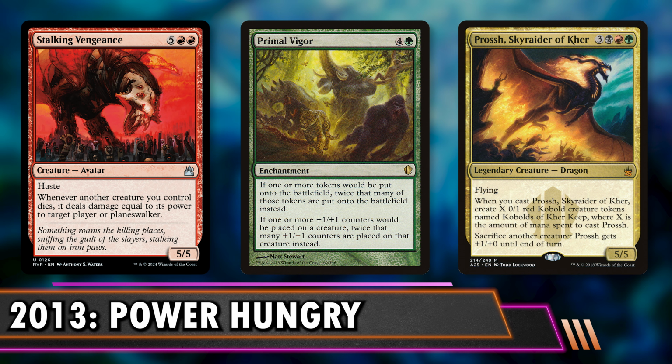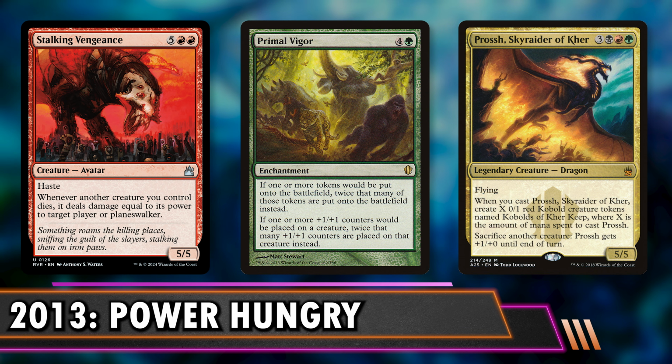I mean, this is also the olden days of Commander Precons too, where everything was a lot slower. We don't have the value that we have today, so you had the time to build up to this if you really wanted to. Moving on to 2014, this is when Commander 2014 was released.